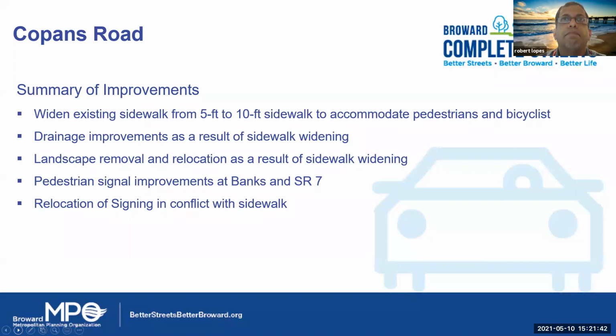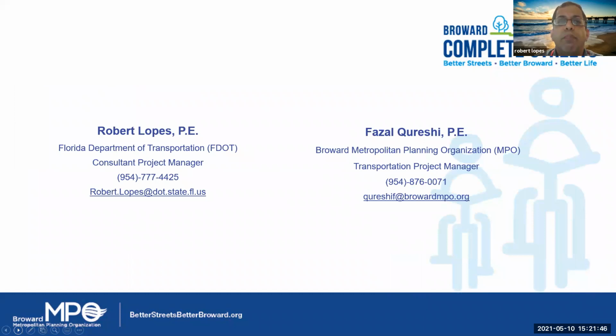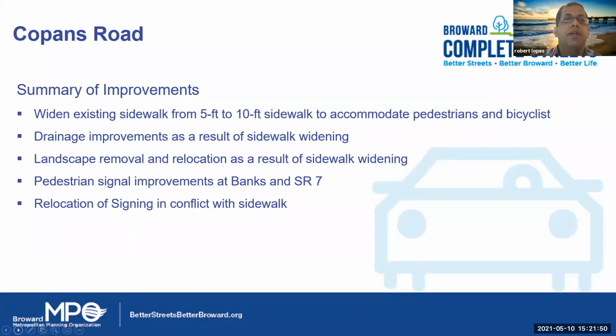Next slide, please. Here's just a quick summary of everything we spoke about, what the improvements for Copens Road will look like. Essentially for most people, it'll look like a sidewalk widening project, taking the sidewalk from 5 foot to 10 foot to accommodate pedestrians and bicyclists with drainage improvements. There will be landscaping impacts. Some landscaping will be removed, but we're going to try to minimize that. Most of that will be landscaping that's right in between the facility and the roadway. The landscaping adjacent to the sidewalk side will be preserved as much as possible. Pedestrian signal improvements at the crossings, and relocation of signing that would be in conflict with the facility. Last slide, please. Next slide, please.